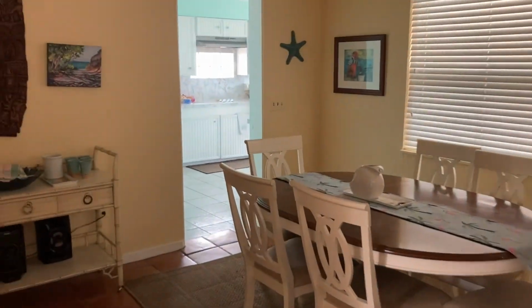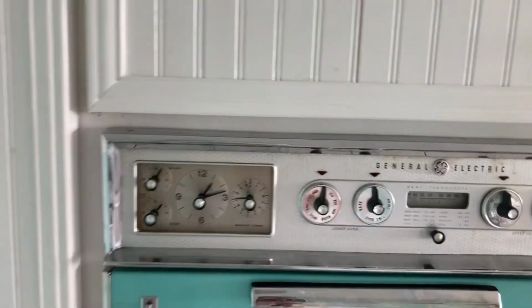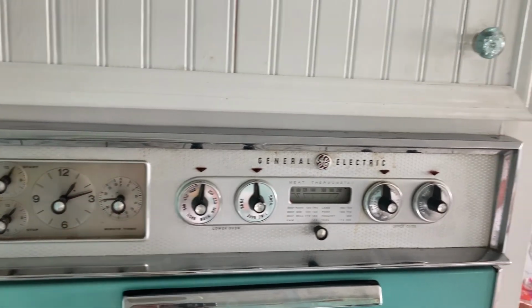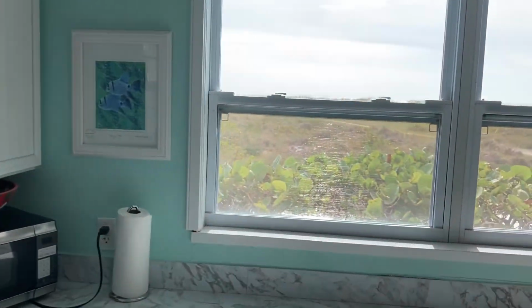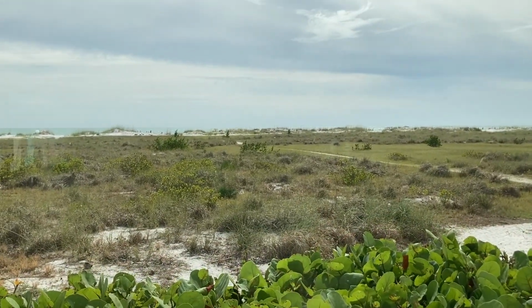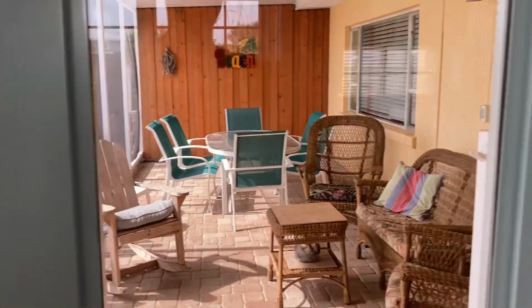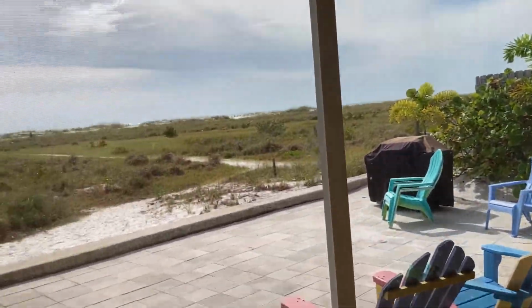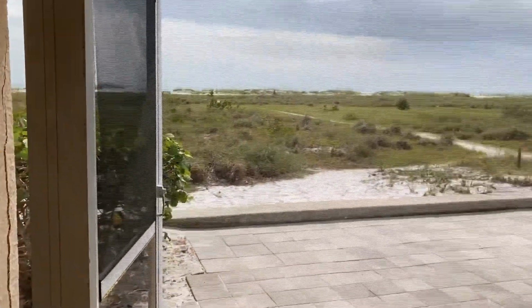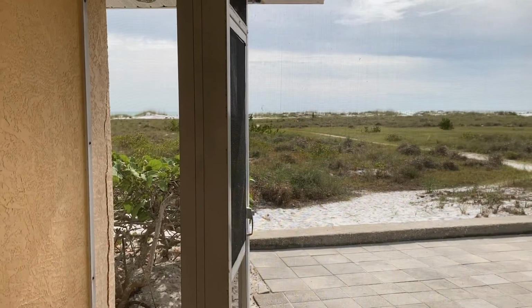Then TV, dining room, the kitchen. Look at this cool oven, bro. It's super dope. Nice old kitchen. The outside, you see the beach. It's white sand. And then the screened porch area. That's nice. And that's pretty much the crib that we're rocking with today. So, see you on the beach.